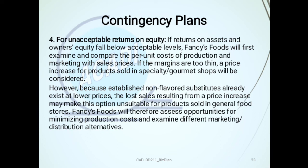The fourth point, for unacceptable returns on equity. If returns on assets and owners' equity fall below acceptable levels, Fancy Food will first examine and compare the per unit cost of production and marketing with sale prices. If the margins are too thin, a price increase for products sold in specialty gourmet shops will be considered.